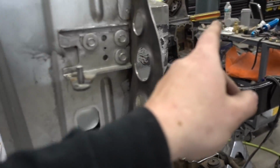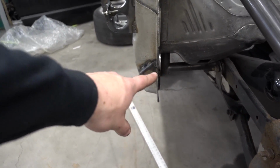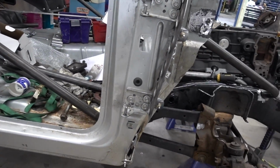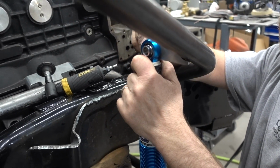We're making up the other side front shock bar, and then we're going to work on the rocker bar, which ties in this post right here, kind of travels right along your rocker to the back side of the cage. We're going to work on that next. So making good progress.